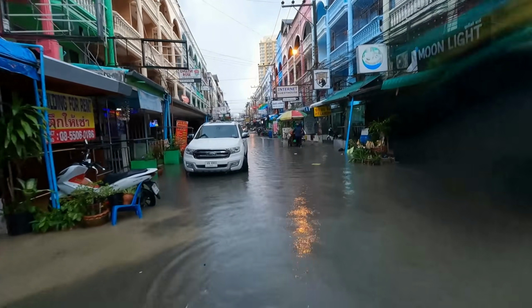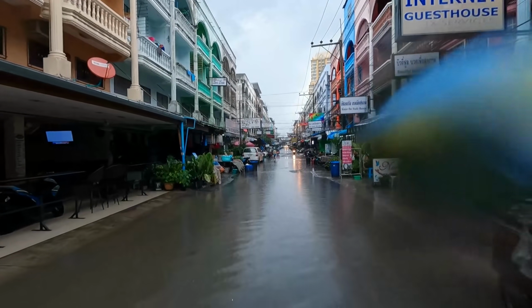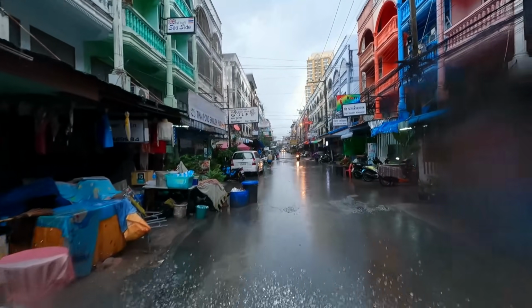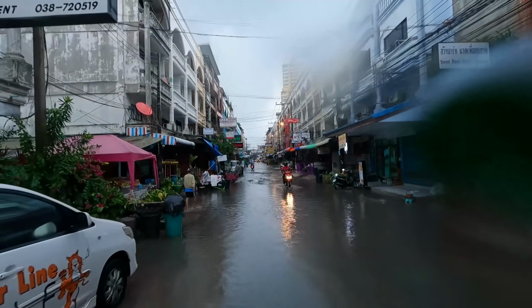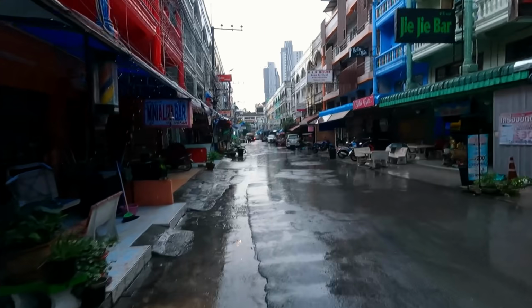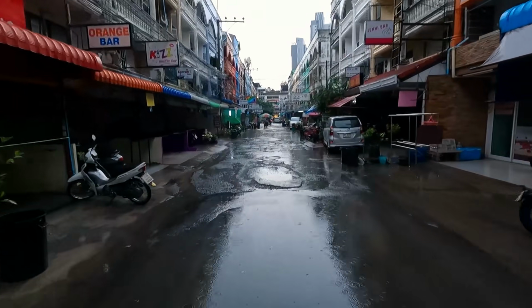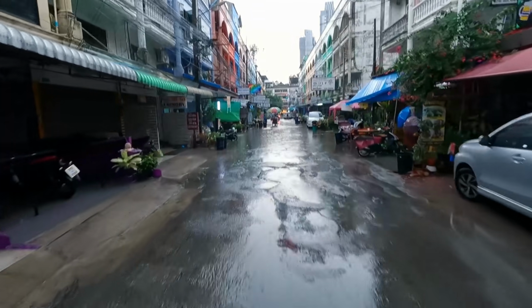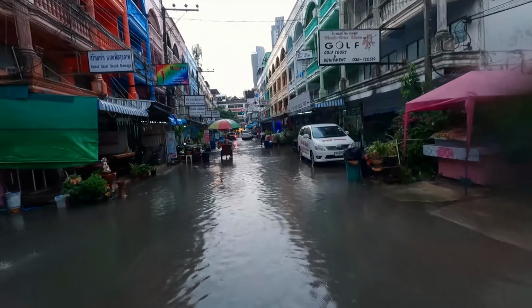It's like a speedboat going through the water, just sending a wake from curb to curb. But as we go up Soi 25 here, we're going uphill and the water subsides. So we'll just do another camera lens clean here, turn around up the Soi and go right back down, because at the top it's practically dry. There's nothing. It's just all settled down here at the bottom by Soi Baikal and by the triangle bar. So we'll go back down through it.